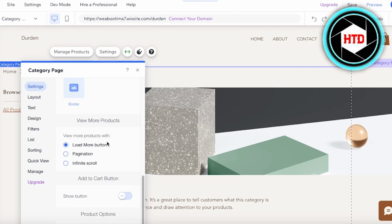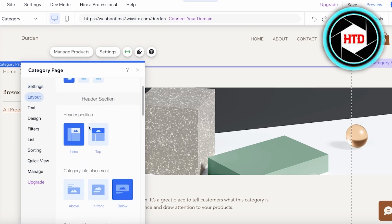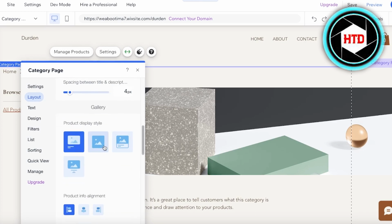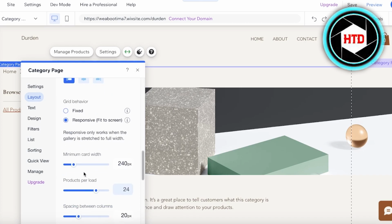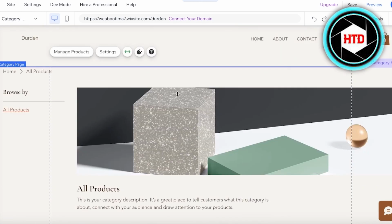You have swap images, zoom, as well as the layout that you have. So how you want your products to be displayed, inline, top, as well as the breadcrumb section, the product display style. Let's say I want this to be the boxed style, so I'm going to change it to that. And I think this is all I want. I think I'm fine with the rest of the layout of the standard product.